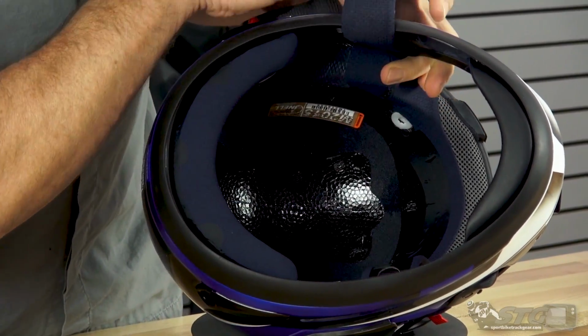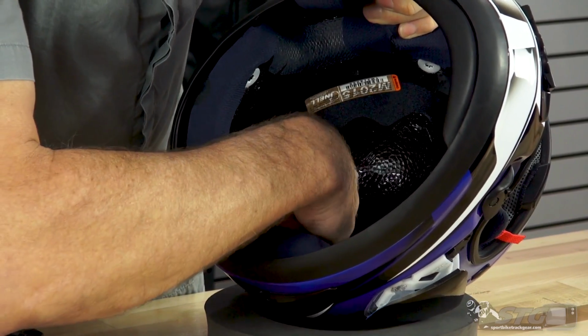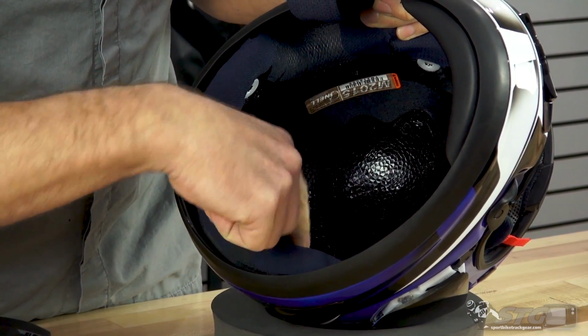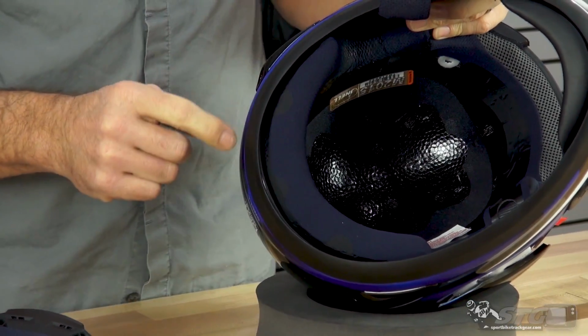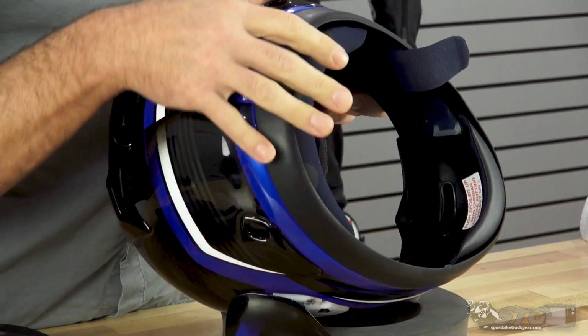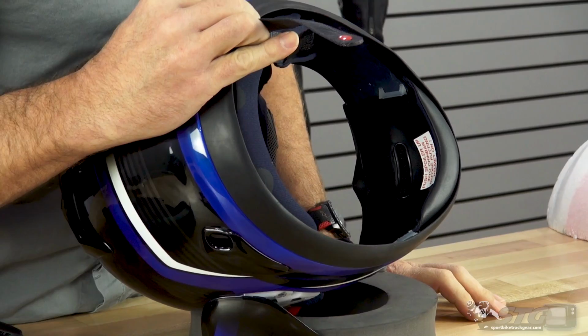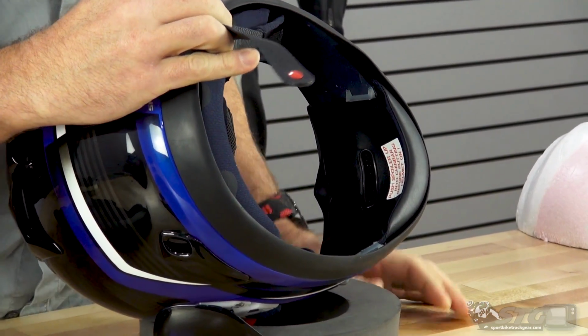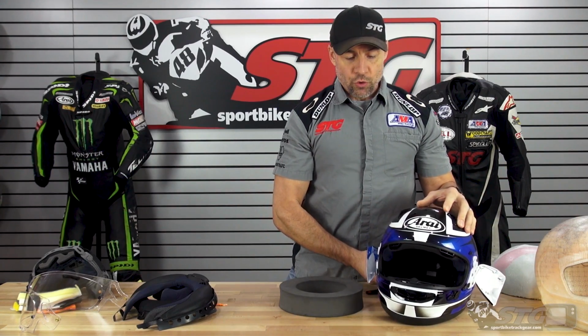Ventilation built into the EPS. Here's the 2 intakes up front. There are 3 holes back here for exhaust, and another 2 holes back here for exhaust that line up with these Venturi style vents that are back here in the rear portion of the shell. Up here in the chin bar, you can see the intake in the mouth area. There's a lot that goes into this helmet. This is a really unique piece.